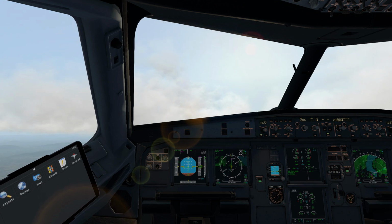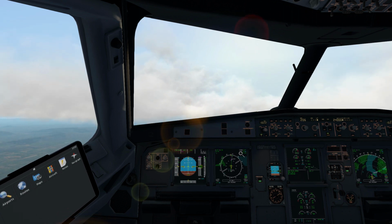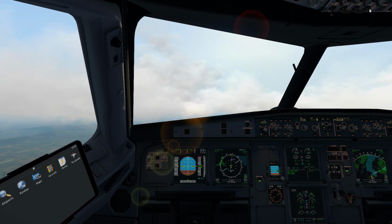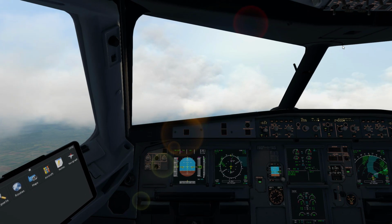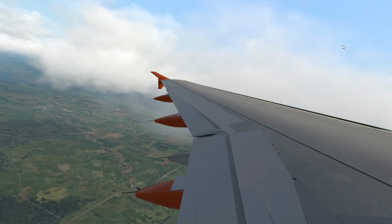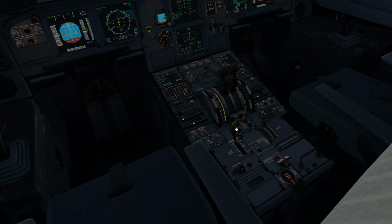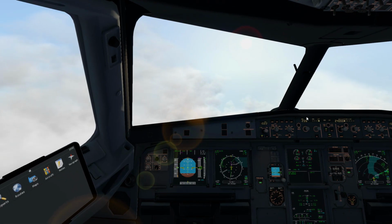Throttles to climb. Autopilot 1. Flaps retracted. Lovely. And they're gone. Ground spoilers disarmed. Set these to, that's on auto. Keep the fasten seatbelt sign on until we pass this first turn.